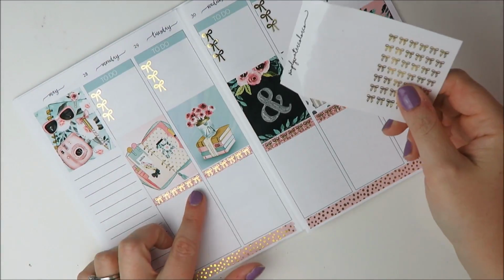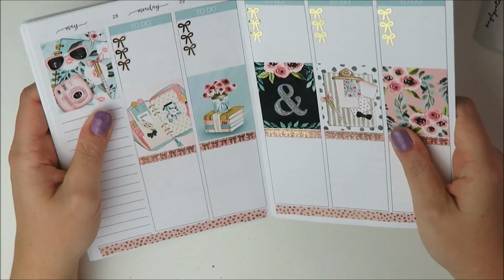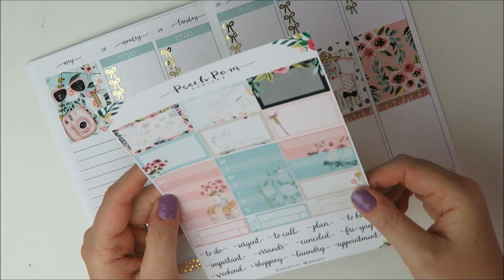Did I tell you guys these little transparent bow headers were from Simply Watercolor Co? How cute are those? So the base of this spread looks really cute. I'm gonna go ahead and do my sidebar now. What do we have? I've never really worked with a Peach Pom kit, so I'm trying to figure out all the things we have.